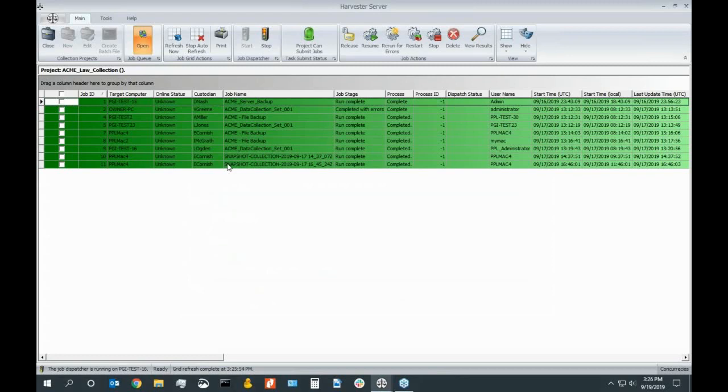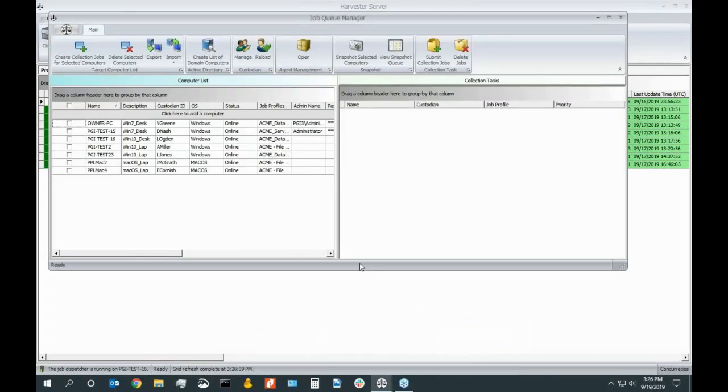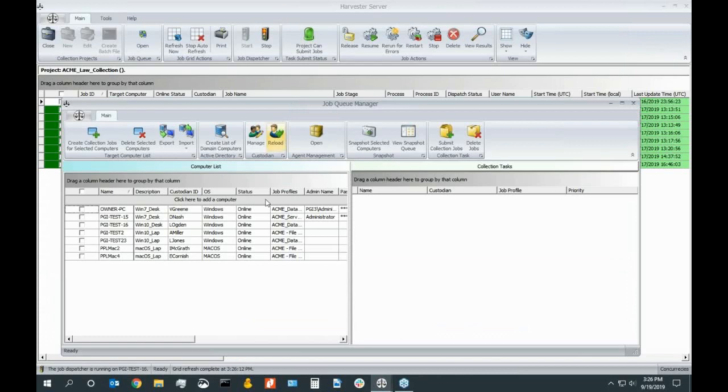The job queue is how we get computers into Harvester Server, and there's a few ways to do that. GoToMeeting sometimes has a little bit of lag getting into it. One is by just clicking on create list of domain computers, and that's going to take a snapshot of your Active Directory. But naturally, if you're working in a big environment, there could be thousands of computers out there. So to keep things clean, you typically just want to import a computer list of the custodians that you want to collect from. The other option is to just start typing in the credentials and the name of the computers below, and you can manually enter it there as well.